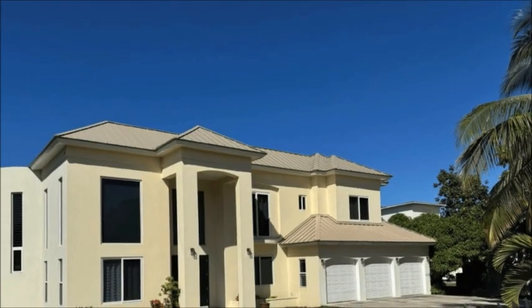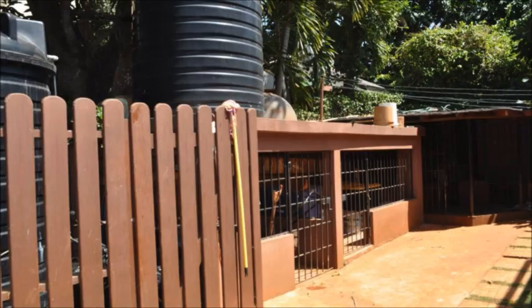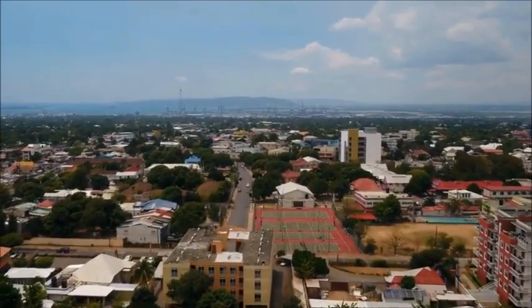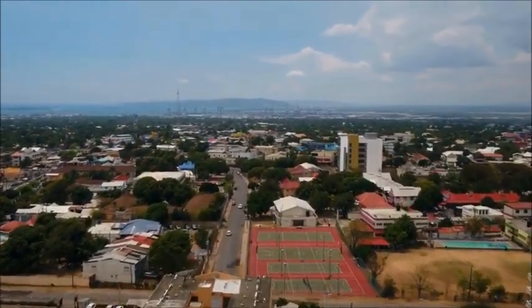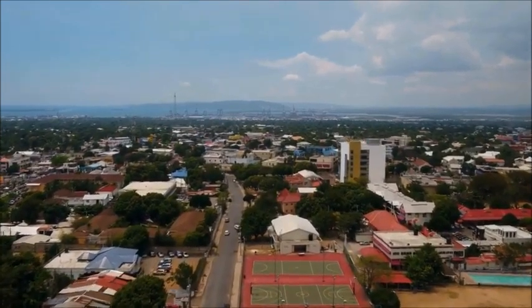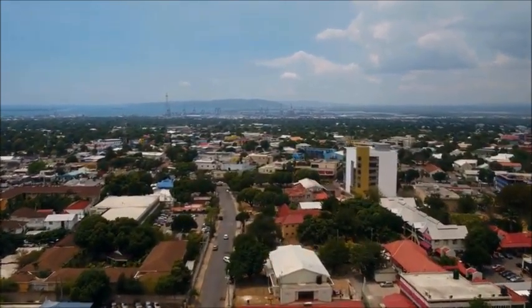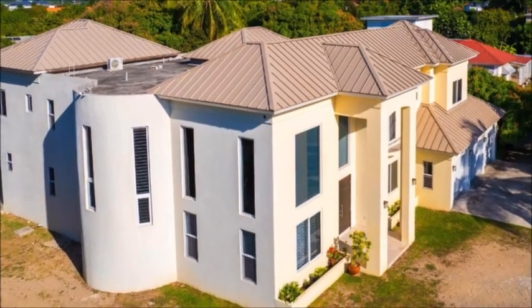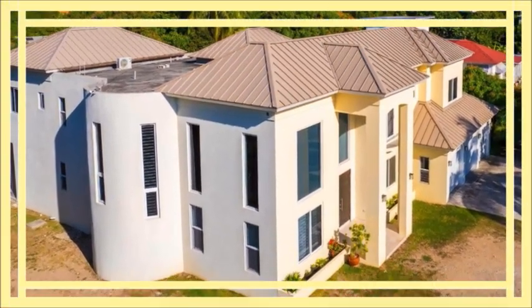The house has a 3 electronic covered garage. The house is equipped with 5 dog kennels, located in a central location. You are close to all the modern conveniences of shopping, restaurants, and schools. Guys, let's take a look at this house. And please watch the entire video for more details at the end.